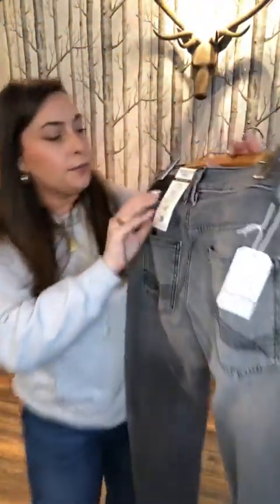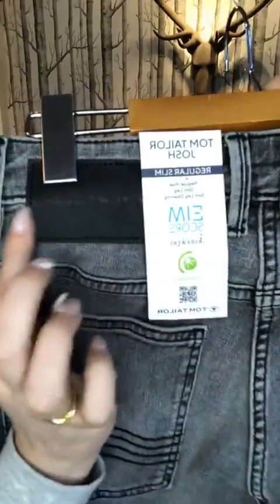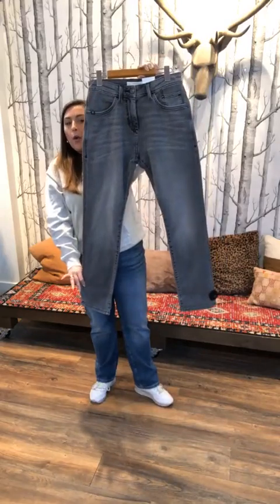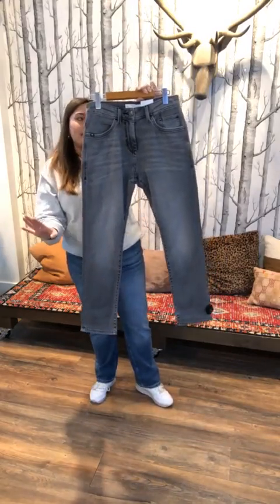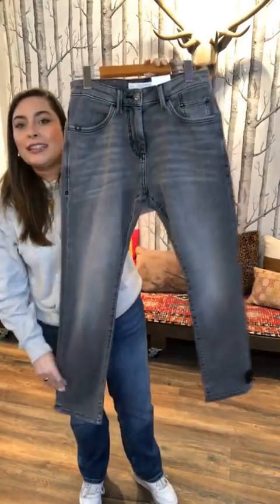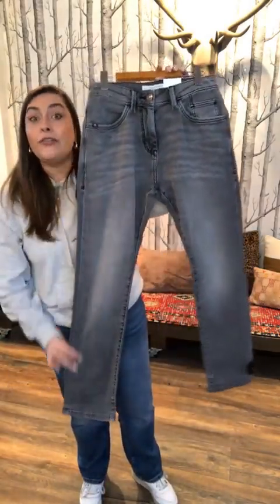And they've also updated their patch, which is very minimal. I love it. Just your nice classic light gray wash, great spring denim, and they're a regular slim, so they're a little bit more fitted if that's your style. If you want something a little bit more straight leg and relaxed, I've got you as well.